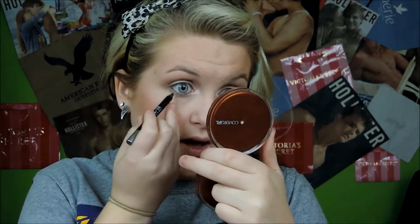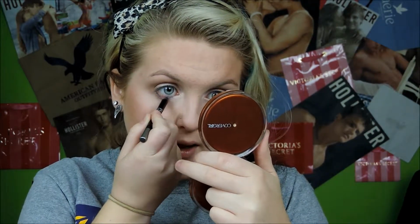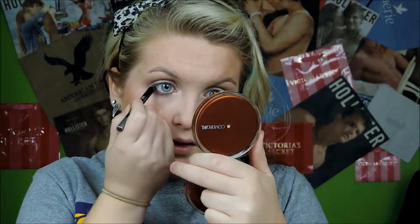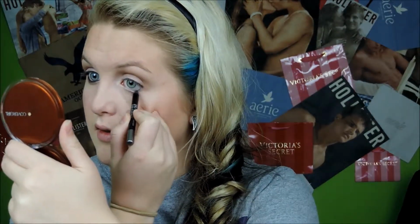And this eyeliner is so creamy. It's meant for smudging out and stuff. But it is so black and so creamy. I love it. How creepy is it that I'm talking while I'm yanking down my eye? So, also I feel like sometimes black makes my light eyes pop even more.